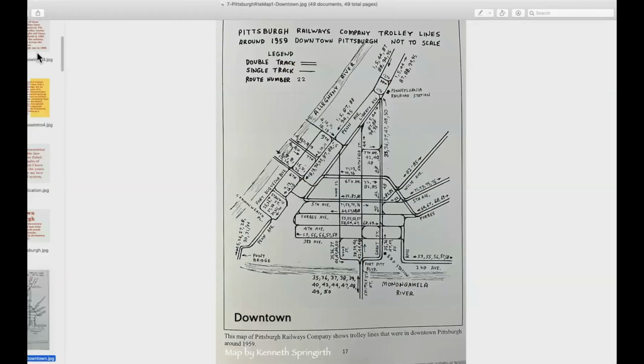Okay, these schematic maps were drawn by Kenneth Springer. He wrote a couple of books about Pittsburgh, and I got my trusty iPhone now to take these pictures of his maps. The basic east-west lines ran on Liberty Avenue, and then out Fifth Avenue, Forbes Avenue, and went to the east side. South side lines use the north-south streets, Grant, Liberty, and Wood. The north side routes switch back around Liberty Avenue.